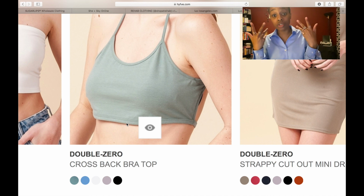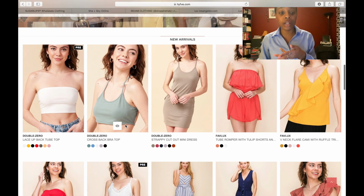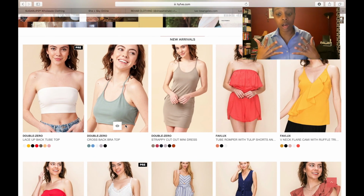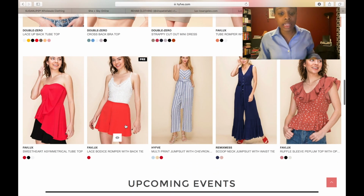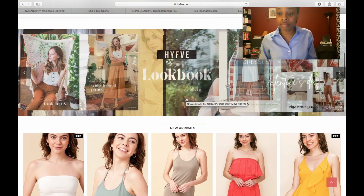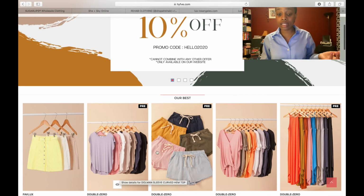This is how vigilant, is that a word? That's how observant you have to be when you're looking and shopping online, because you want to make sure that the quality is great, because 9 times out of 10, not all of us live close to the LA Fashion District, so we can't just hop in the car and make a trip, you know? So I would definitely use, they're called Highfive. I would definitely use Highfive for your basics.